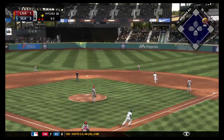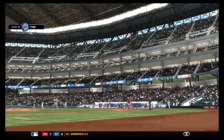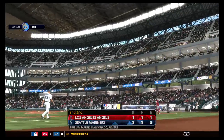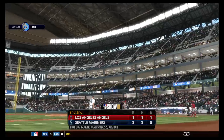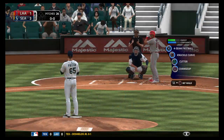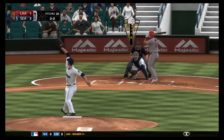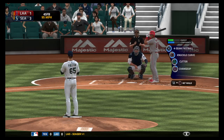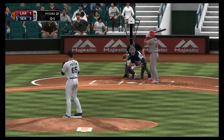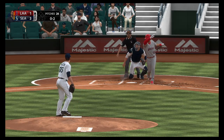Sent in the air out to straightaway center. Trout is there, and he'll make the catch to retire the side. In now for the Angels, Jeffrey Marte. Here's the first pitch to him. Hey, we're still in the early stages of this one. They're only down by a couple of runs, but it's really key for this leadoff guy to try to get on and get a big inning started.